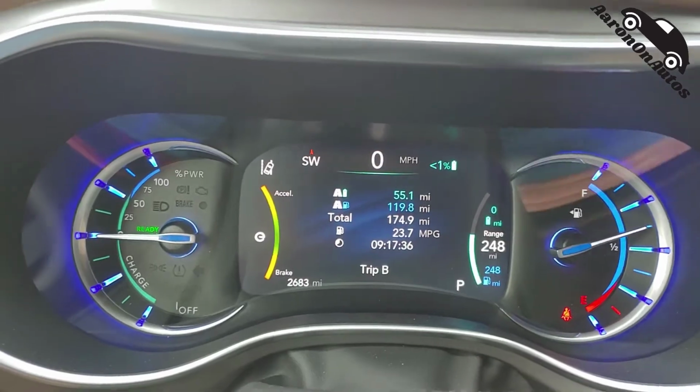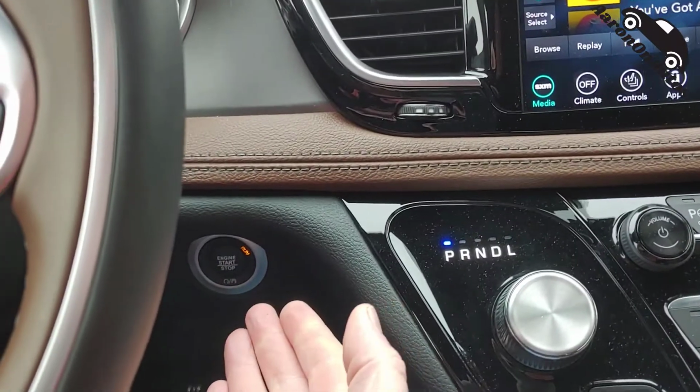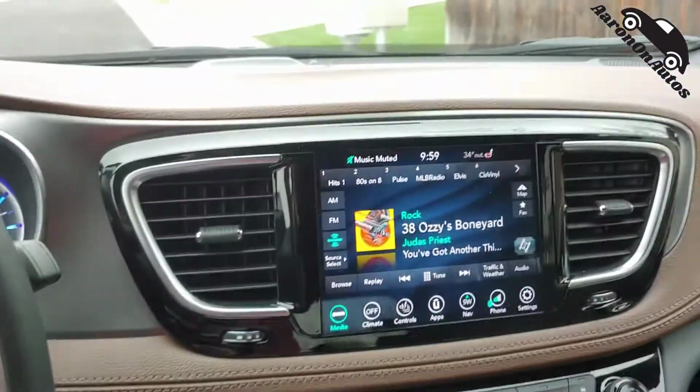All right. Now, moving along. Down here you have a push button start. That's standard across the board. As far as I know, there are zero Chrysler Pacificas with a key in them. They're all like this now. So, good to know.